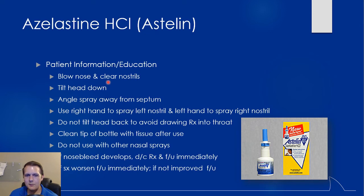Have them clean the tip of the bottle off to make sure that it doesn't retain any sort of infectious particles. Obviously, don't want to share this with your buddies. No matter how close of a BFF you might have, I probably would avoid sharing that, just in case you like to share your cooties with one another. And typically, you would want to avoid using this at the same time as other nasal sprays. You at least want to spread it out, say 5-10 minutes or so, to make sure there's no cross-contamination. You let one drug work and then apply the next one if need be.